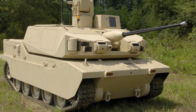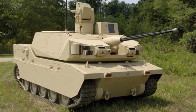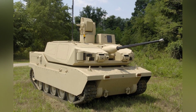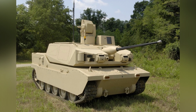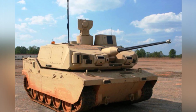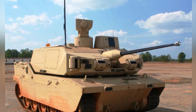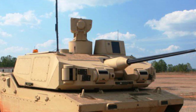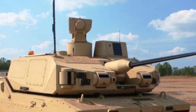The Black Knight unmanned tank weighs approximately 9.5 tons, with a length of about 5 meters, a width of about 2.44 meters, and a height of about 2 meters. It can reach a maximum speed of 66 km per hour, and can be deployed by large and medium fixed-wing transport aircraft, as well as lifted by large transport helicopters.